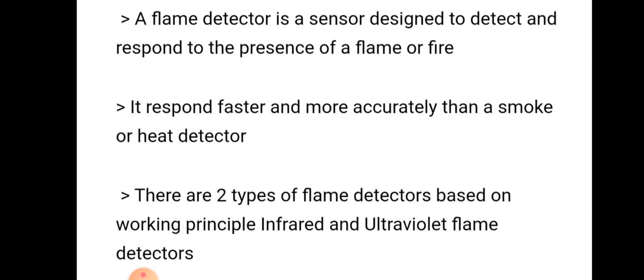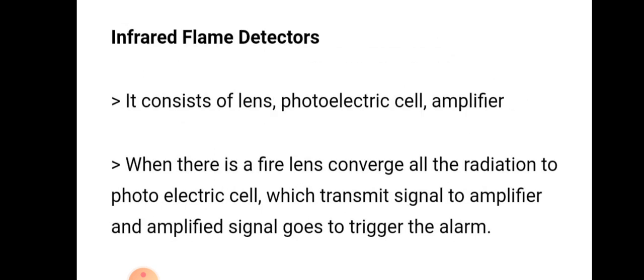There are two types of flame detector based on working principle: infrared and ultraviolet flame detectors. First, the infrared type flame detector. This consists of a lens, photoelectric cell and amplifier.